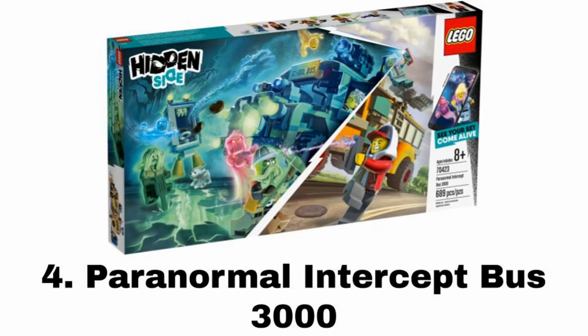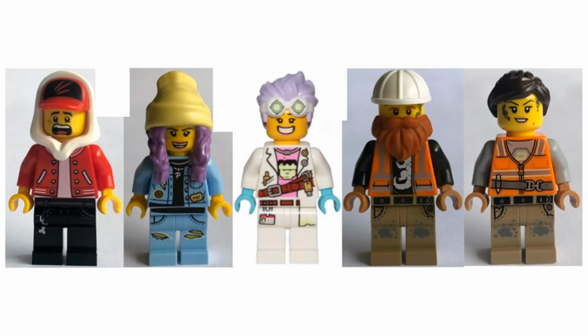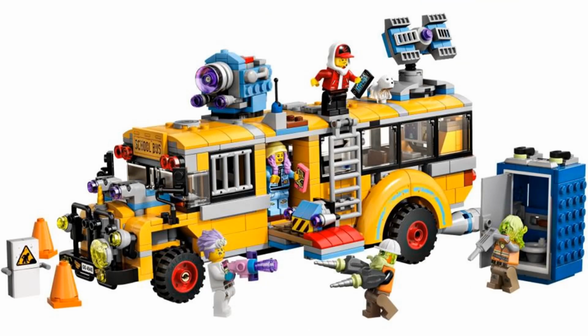Number 4 is Paranormal Intercept Bus 3000, and it comes with 5 minifigures and Spencer. The main build for the bus is good, but like the fire truck, I might have liked it more if it was a regular school bus. We don't really get LEGO school buses often, but even with all the additions to it, I think this is the best.